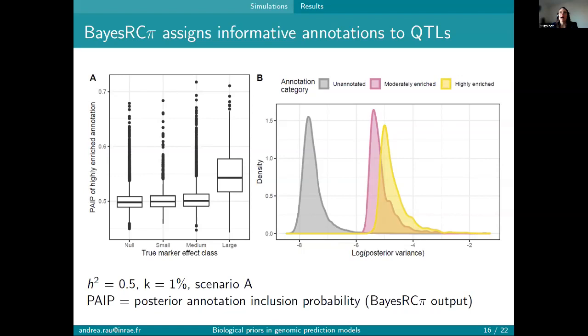This Bayes-RC pi model is going to play a game of trying to assign multiply annotated SNPs to the most informative annotation. And we see that that does appear to be functioning in the case of the Bayes-RC pi approach.